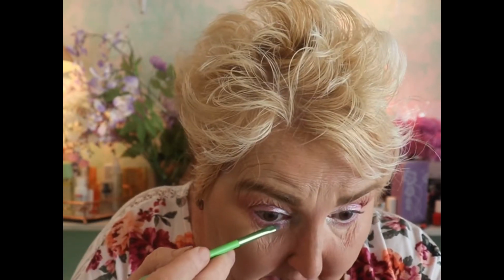Okay, so pretty. It's getting even darker as I put a little bit more on each time. Okay, so now I think we have the basics set up. But there's one thing I want to show you before I finish with that, and that's this.